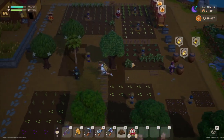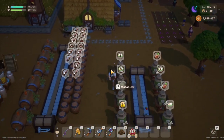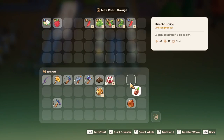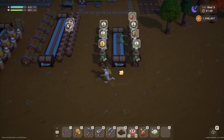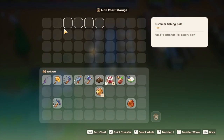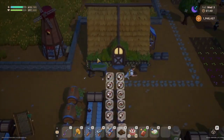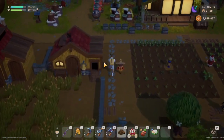I am going to keep doing mead by hand, I think. One quick look in here. There we go. Never going to call it Karacha sauce. Never. I'll never call it that. That's wrong. And that's not ready, so that's going to be empty. That'll go tomorrow. Karacha sauce. It hurts me to say that.